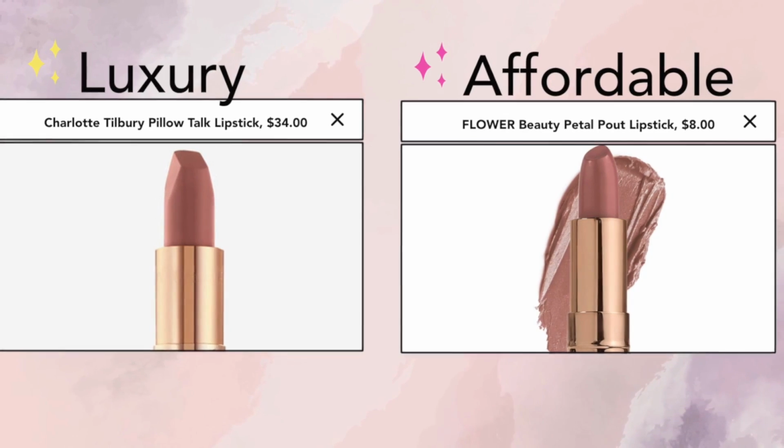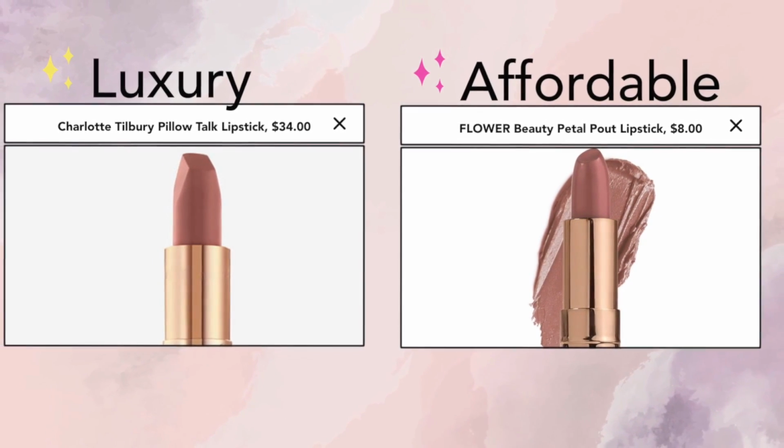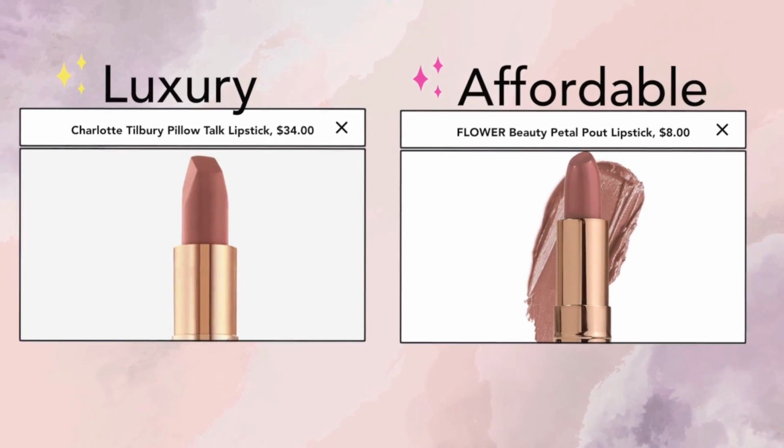But an amazing dupe for it is this one, again from Flower Beauty. This is their Spiced Petal. I have bought this so many times, and at one point when Emily Noel first talked about it, it was sold out everywhere. Now you can get it for around $8 on Amazon. Can you imagine that? This one I think is around $36.